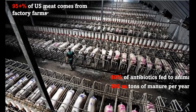So in the US, most of our meat comes from factory farms where animals are raised in cruel, inhumane conditions. And these farms generate massive amounts of waste that also pollute our air, our water, and soil. They're also a major cause of one of our leading public health threats, the rise of antibiotic resistance. Over 80% of all antibiotics used in the US are given to farm animals.